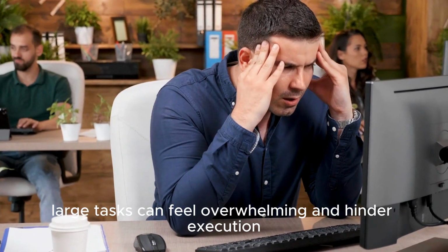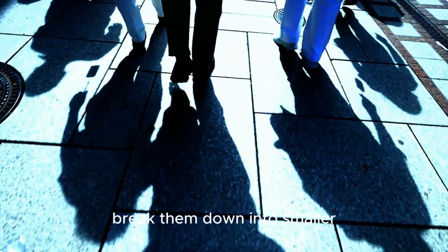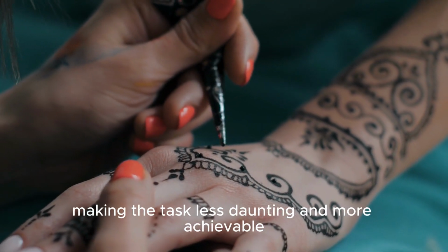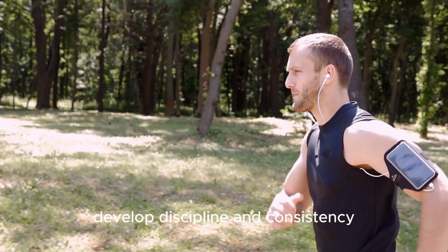Large tasks can feel overwhelming and hinder execution. Break them down into smaller, more manageable steps. By tackling each step individually, you'll experience a sense of progress and momentum, making the task less daunting and more achievable. Develop discipline and consistency.